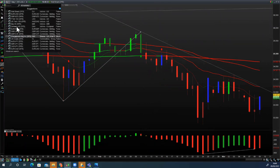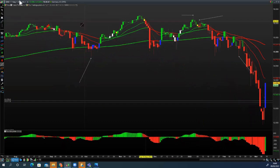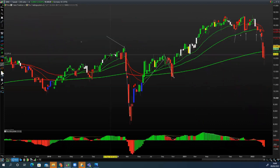Onto the German DAX, similar story. The DAX has rallied even harder, but if we look at it here on the daily, it really has been a strong sell-off. If we go to the weekly chart, we see that we've already hit that pre-pandemic high here. That's where we're finding this support, and we've just rallied. So we'll see where we go next here.